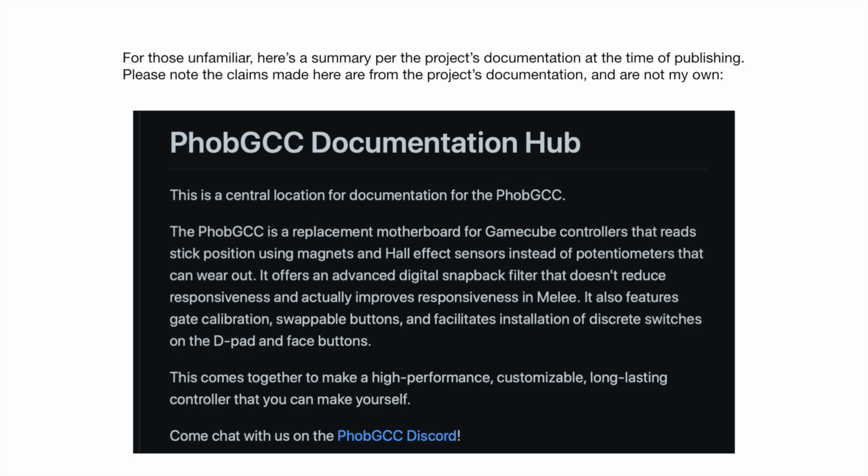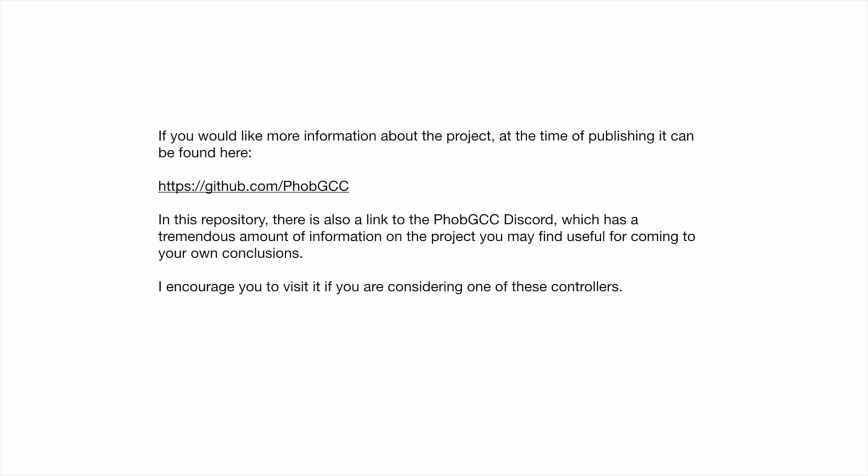For those unfamiliar, here's a summary per the project's documentation at the time of publishing. Please note the claims made here are from the project's documentation and are not my own. If you would like more information about the project, at the time of publishing, it can be found here. In this repository, there is also a link to the PhobGCC Discord, which has a tremendous amount of information on the project you may find useful for coming to your own conclusions. I encourage you to visit if you are considering one of these controllers.